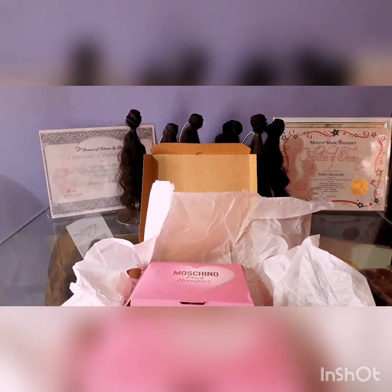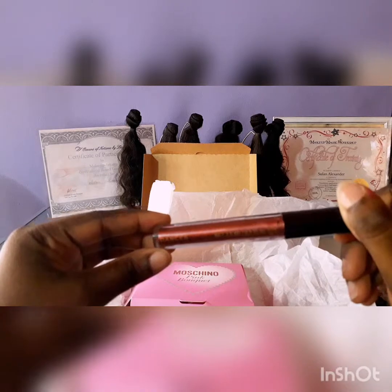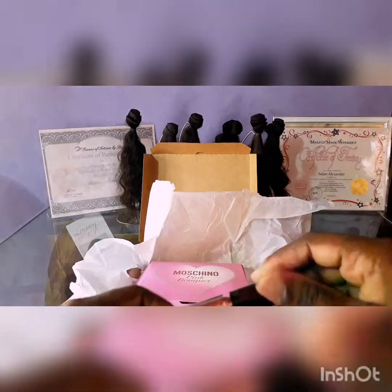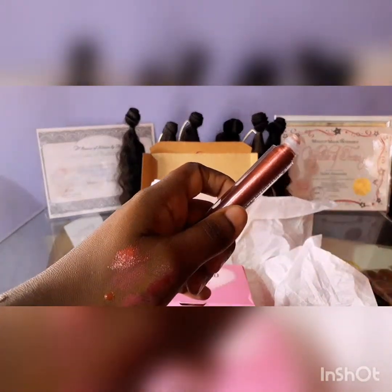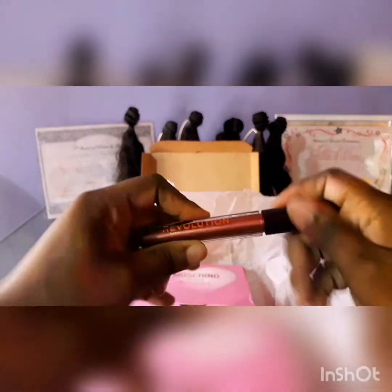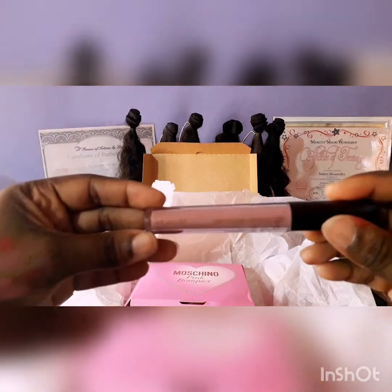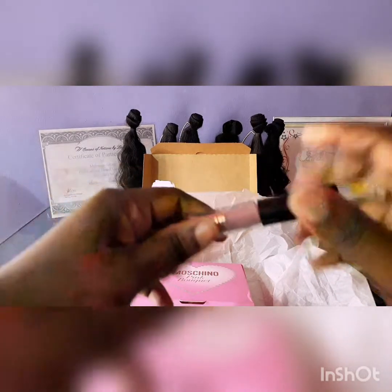So let's just go over that again. Oh, I actually have two lipsticks that I didn't show you. My bad. So we have another Makeup Revolution lipstick, which is Dancer. And this one has some shimmer to it. That's nice. So this one is more on the brownish bronze side. And the other shade is Memory, which is a bit nude.